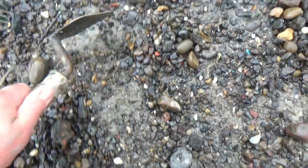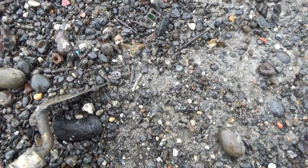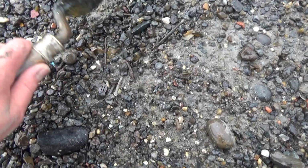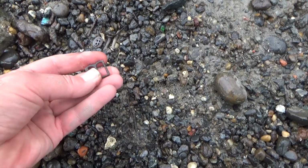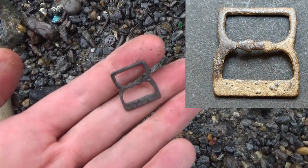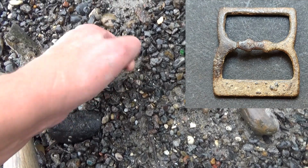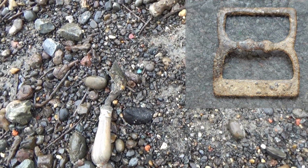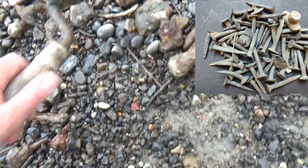Around here, I already found a little button and some nails, but then I also noticed as I was scraping that this little buckle was thrown out. Here it is, look, lovely little buckle. So I'll put that with my button and my nails. And I think I'll carry on scraping here for a bit, see if we can find anything else.